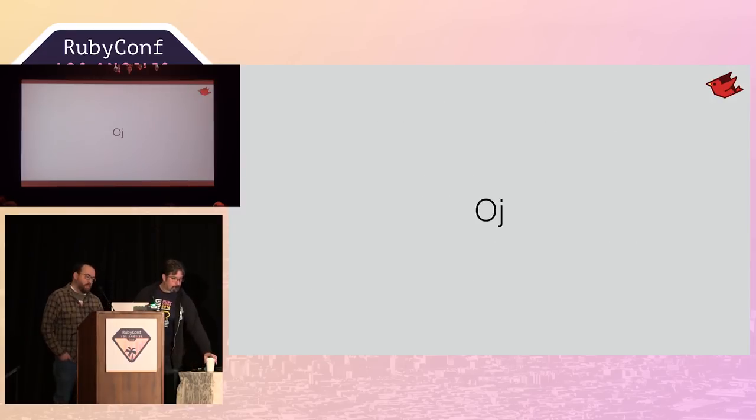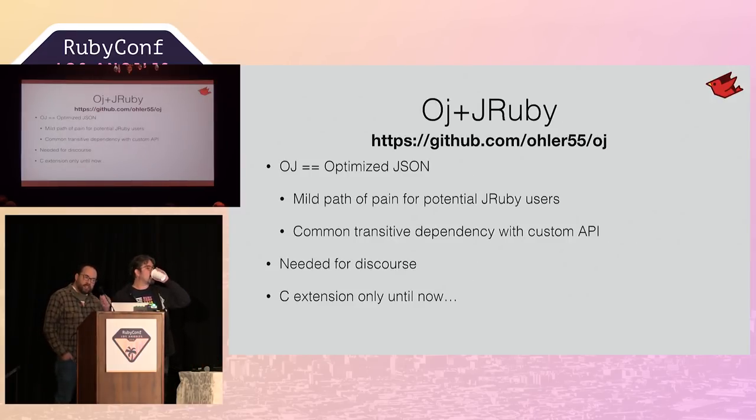Yeah, so let's talk about OJ. It's optimized JSON. We've gotten a number of requests over the years to support this. In particular, it's a pain point for developers because if there's a direct dependency to OJ, they can always switch to JSON, but if they're using OJ's APIs, then they have to change a little bit of code. But even more problematic is people are increasingly putting OJ as a transitive dependency, and that makes it much more difficult to go and try JRuby out because you don't support it. And it's a native C extension, as Charles said.